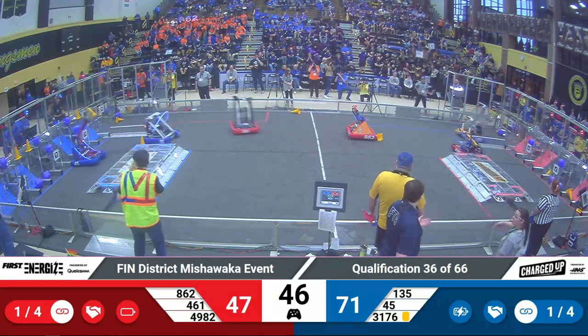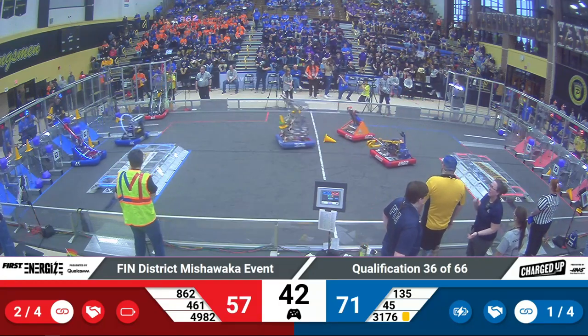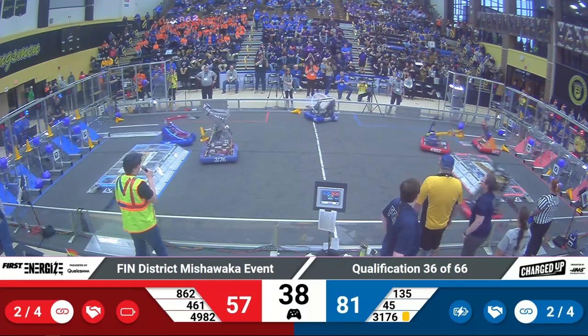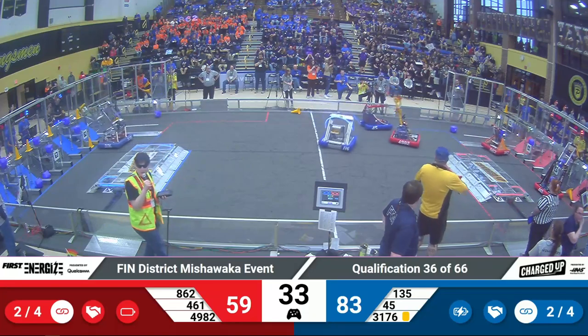It is worth noting that Blue's cooperation grid is one cone away from complete. If the red also gets a link on their cooperation grid, it will require each alliance to only get four links to complete the ranking point.